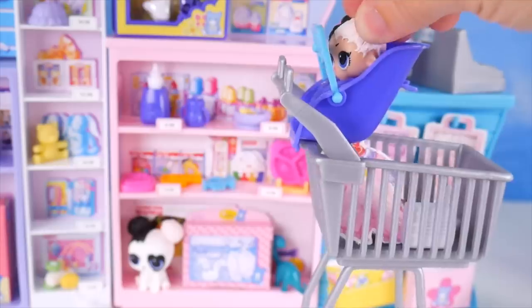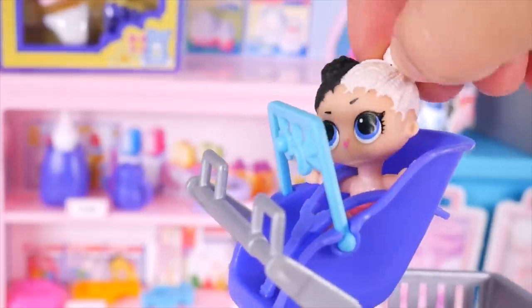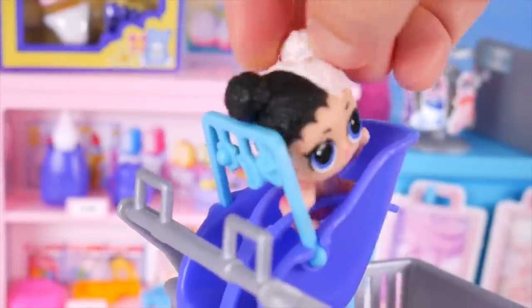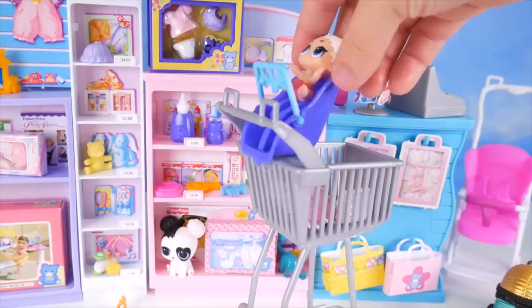I think I can get myself out. Ooh, I just need to wiggle a little bit more. Oh, look, I got an arm out. Maybe I can get my other arm out. Oh, these locks are no good. All right, I got my two arms out. I'm out, I'm out! Now I just have to get my pet.